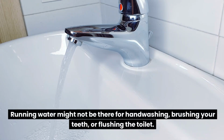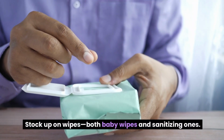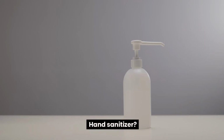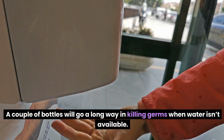Running water might not be there for hand washing, brushing your teeth, or flushing the toilet. You've got to prepare for this. Start with the essentials. Stock up on wipes. They're super versatile. Use them to clean your face, freshen up, or even wipe down surfaces. Hand sanitizer? Yes, it's a cliche, but it's also crucial. A couple of bottles will go a long way in killing germs when water isn't available.